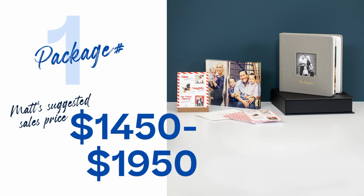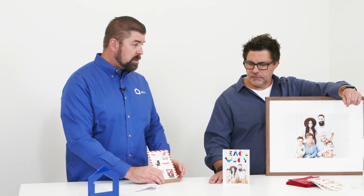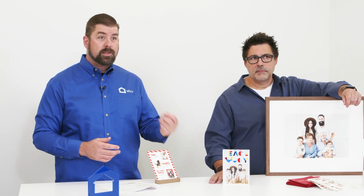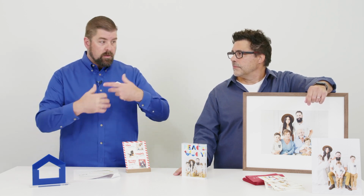Now, keep in mind, I don't think that you need to just settle with selling just this collection. I think that it would be a really good idea to work towards selling your wall portraits, do your regular sales presentation, and then, oh, by the way, I have these 3 additional packages, and go into that.